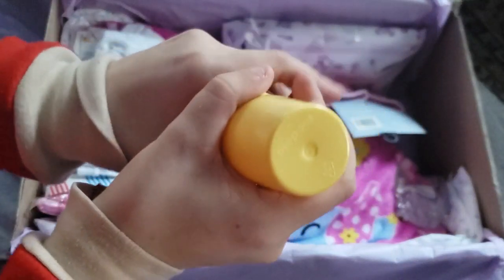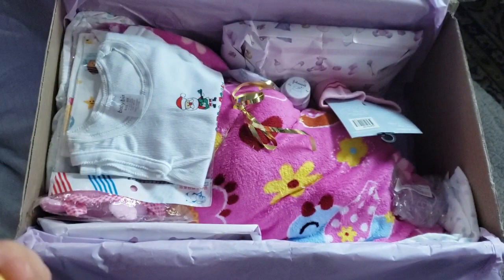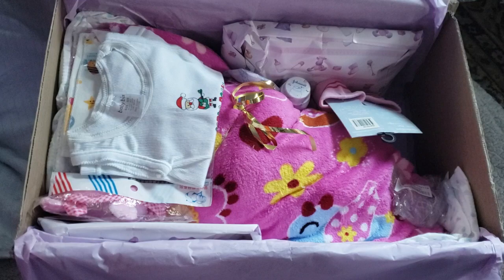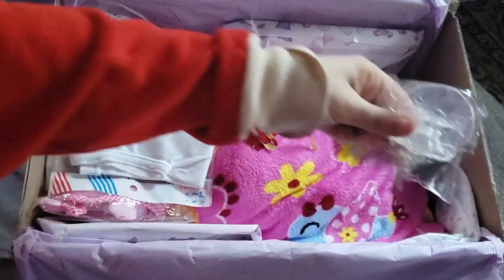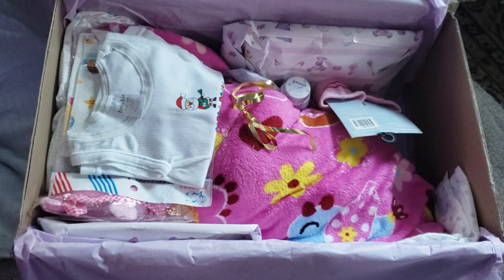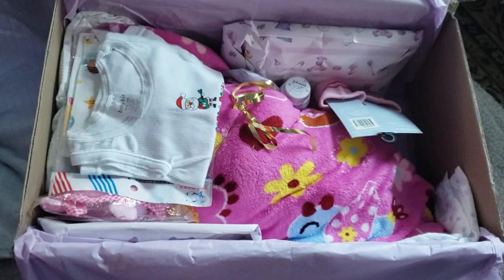Okay. So it looks like we got a little display cup. This is cute. That'll have to be juice. That looks like a... Either that or like a really, really newborn bottle. Thank you. Oh, here's the bottle. A display dummy, like the other two got. Super, super cute. Thank you.